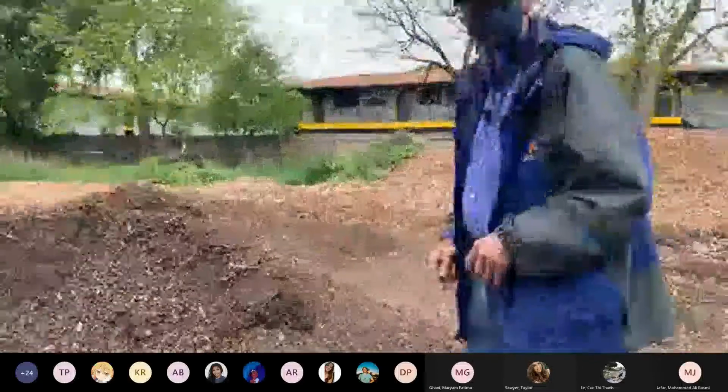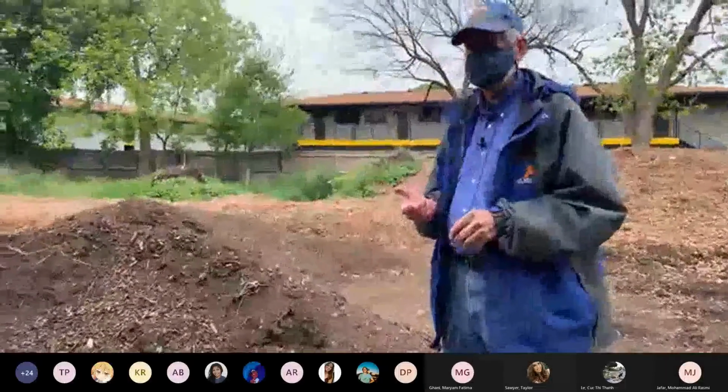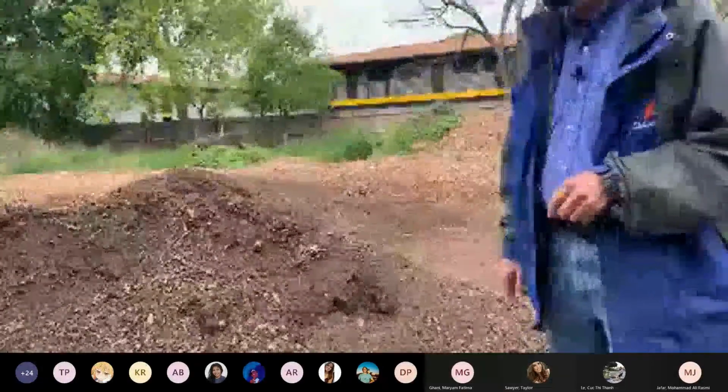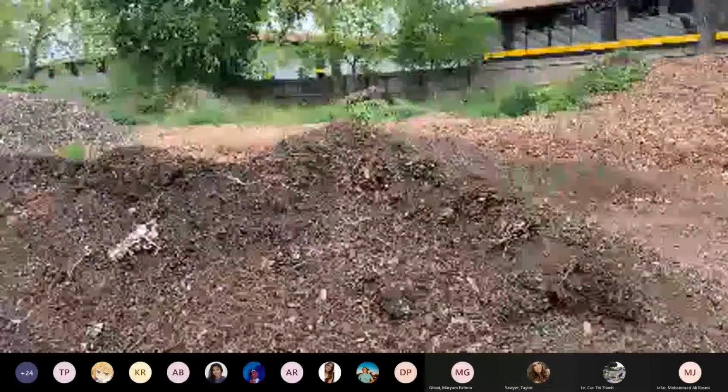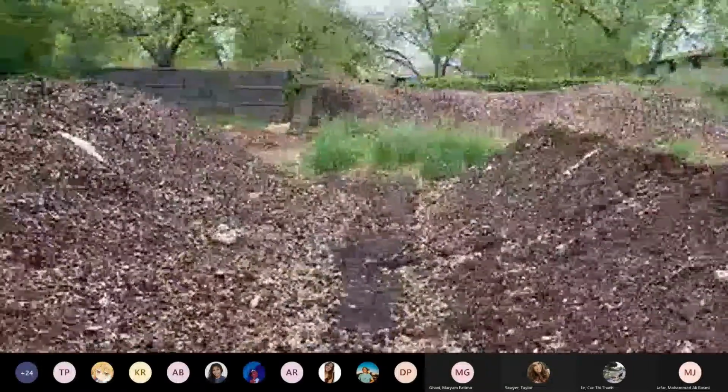This one I mixed twice, and they get smaller. Somehow, as big pieces break down, the piles get smaller. This one started out almost the size of that one, and it used to look just like that first one. So here we are. I won't even bother with the temperature. It's going to be low. One on the left is younger.